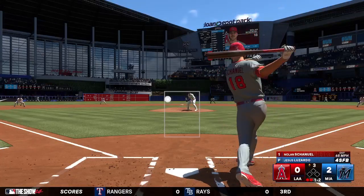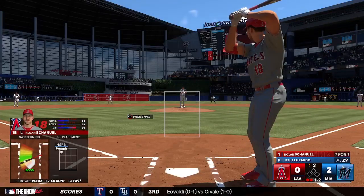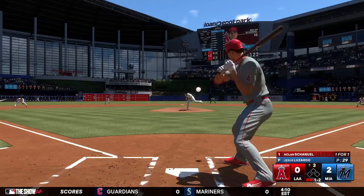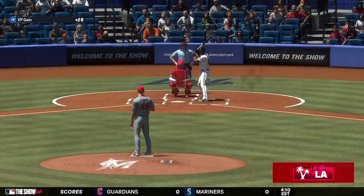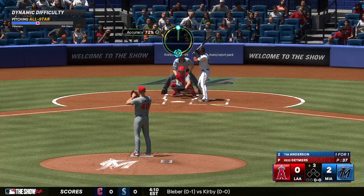The wind to the pitch. Foul ball still, one and two count. And a swing and a miss. Down on strikes. And it's a three up. Bottom of the inning. And now for the Marlins, Tim Anderson.